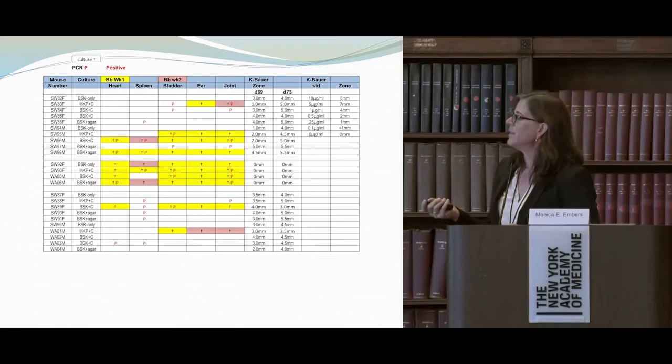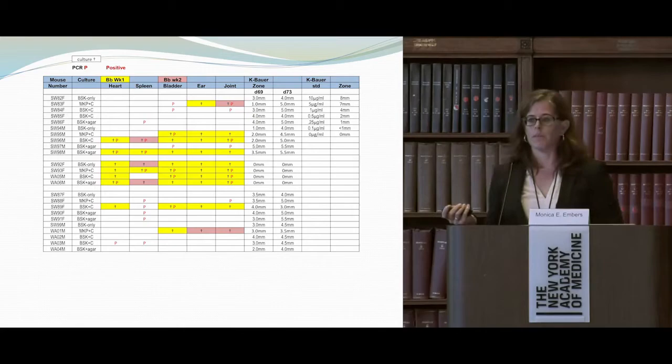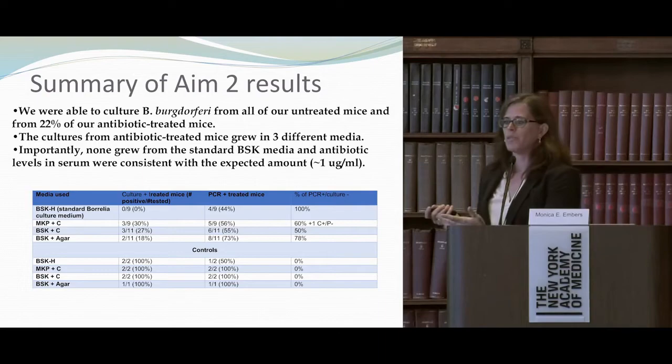Here we have some mice that came up positive in our treated group. We found that at the trough levels, our antibiotic levels were at least 1 microgram per mL, which is what's needed for the MIC. To summarize the results, we were able to culture Borrelia from our untreated mice and from about 22% of our antibiotic treated mice. So here are our different culture medias.